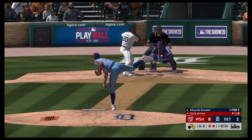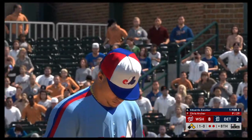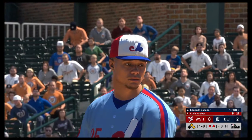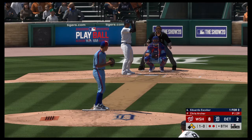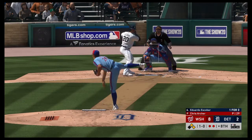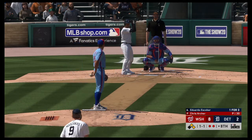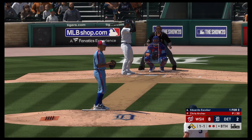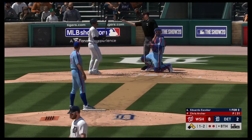Here's the pitch. Counts 1-0. And this is taken outside for ball 1. Perfect time for a mound visit right here. Just to give him a breather, a chance to collect himself and get back to work. The 1-0 is a heater in there for a strike. 1-1. Now the 1-1 pitch. Takes a pitch for strike number 2.